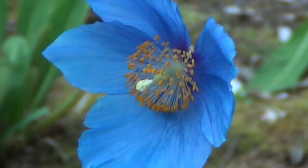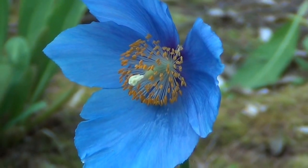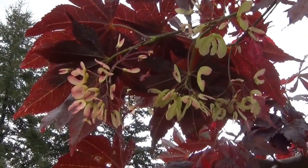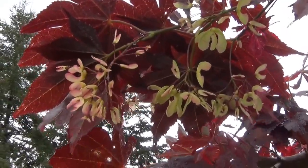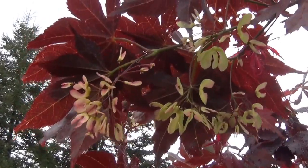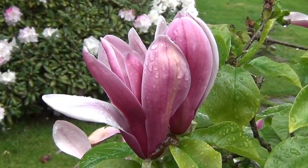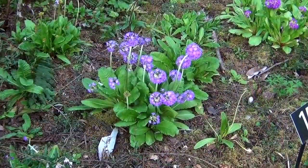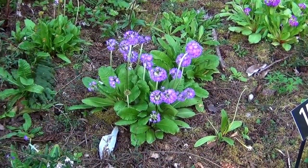From mid-April until mid-June, we have over 500 beautiful sky blue poppies growing in a meadow-like setting. We have about 150 different Japanese maples, which give us great fall color and ornamental appeal throughout the year. An amazing magnolia collection. We have an iris collection, a lily collection, primulas, and we also have quite a good collection of our native plants, many of which are quite beautiful ornamentals.